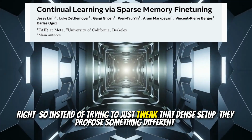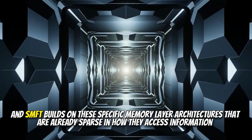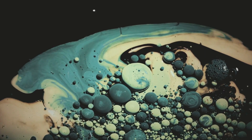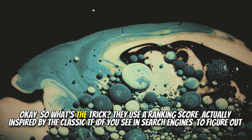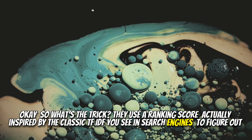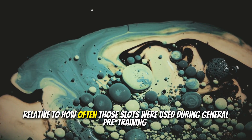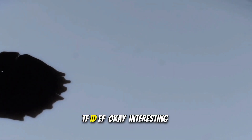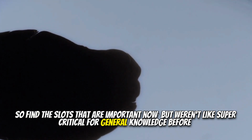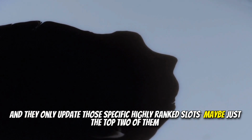Right, so instead of trying to just tweak that dense setup, they propose something different: sparse memory fine-tuning, or SMFT. And SMFT builds on these specific memory layer architectures that are already sparse in how they access information. Yeah. But the key innovation is how they update it. Okay, so what's the trick? They use a ranking score, actually inspired by the classic TF-IDF you see in search engines, to figure out which few memory slots are most activated by the new information, relative to how often those slots were used during general pre-training. TF-IDF. Okay, interesting. So find the slots that are important now but weren't super critical for general knowledge before. Precisely. And they only update those specific, highly ranked slots. Maybe just the top 2 of them.